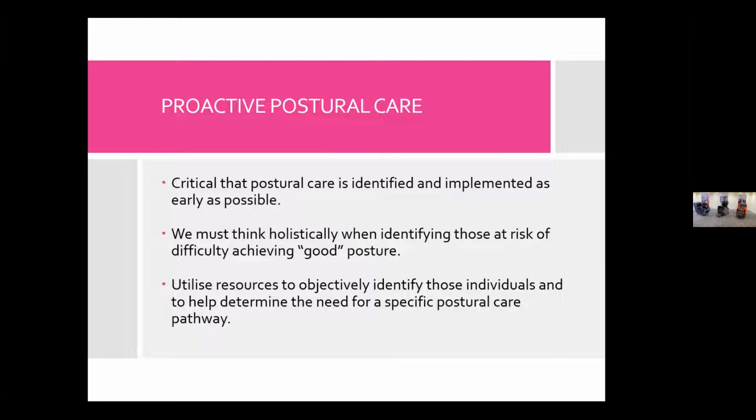Now, there's three areas here that we like to focus on when we try and identify individuals at risk. Those who lack the physical ability to change position themselves, those who maybe have cognitive impairments, who don't know or don't understand that they need to change position themselves, and then those with communication difficulties who might not be able to tell people or relay that information that they're uncomfortable and need to change position. So it's not just thinking about those who have limited movement, but actually the cognitive and communication factors as well. So identify those, utilise resources, and determine that need for specific postural care pathways.